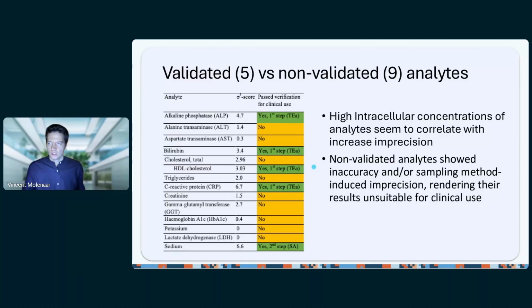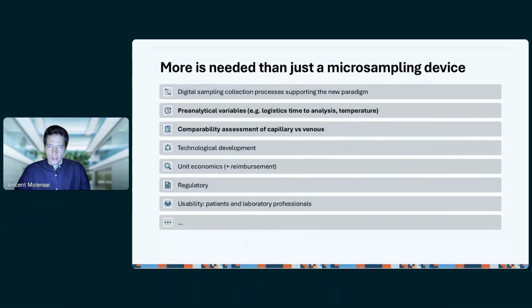So in turn, now that we have a better understanding of how big this effect is, it also aids in finding strategies to reduce sampling method-induced imprecision. It could be, for example, microneedles that are used with the TAP2 device versus a lancet. At least it seems to always come down to shear forces that are introduced to the cells being collected. And this is important because eventually we need to attain clinically viable results for a patient, also in microsampling situations. Just to zoom out a little bit again before we end and go into the final poll.